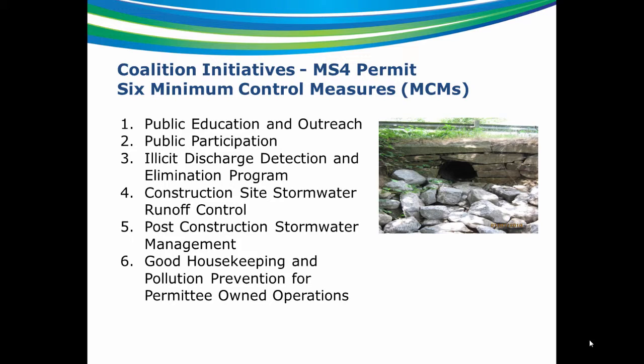Developed a construction site stormwater runoff control program. This is part of the Stormwater Best Management Practices toolbox that they developed. Some of the items include sedimentation control requirements, waste control requirements from construction sites, and also private construction awareness. Not all projects are under the direct control of municipalities. They need to have awareness both for municipal projects and for private projects.